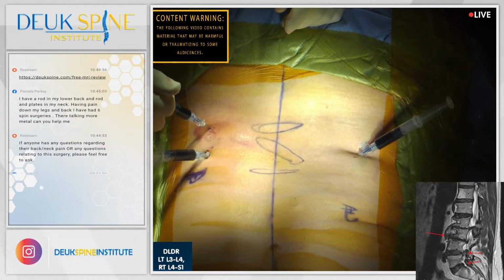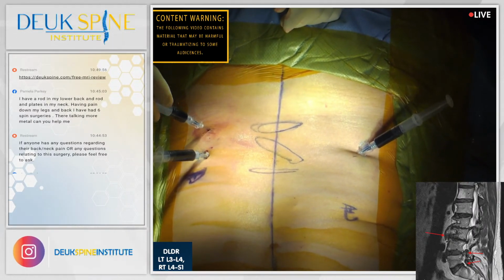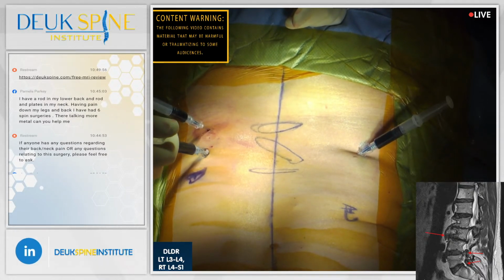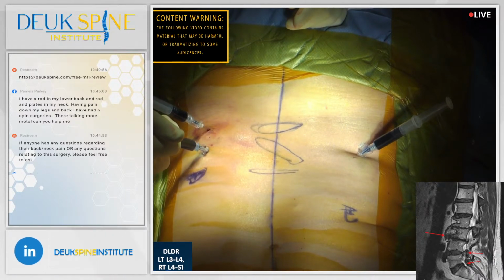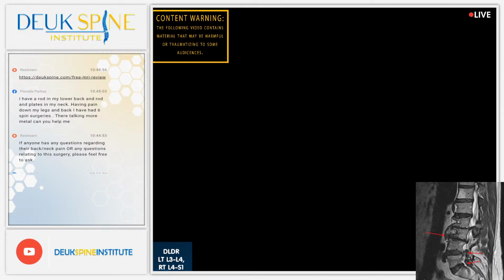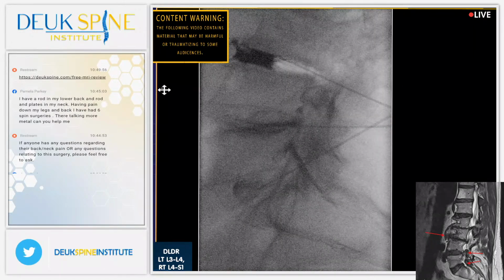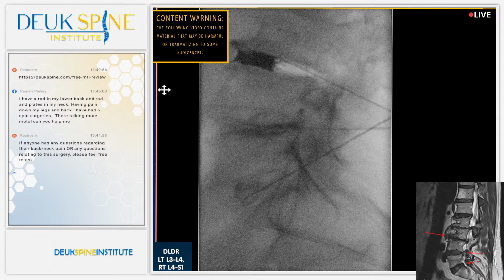Boy, that's a big tear. It just poured right out of L4-5. Huh? Yeah. All right. You can see the dye in the disc. Yes, we can. All right. So there's so much scar tissue in that L3-4 disc that the dye is literally sitting in the front half of the disc. Can you show that, Jordan? But we're definitely in the disc.